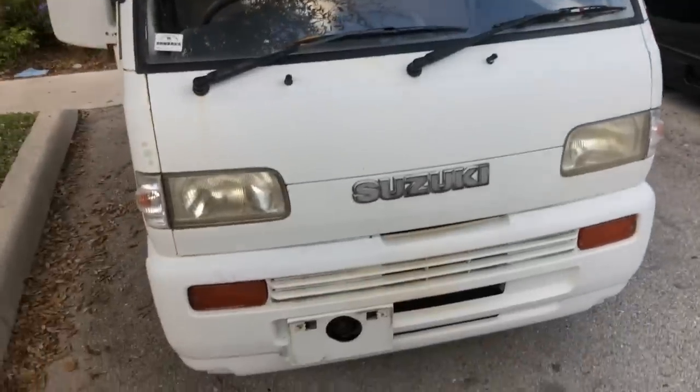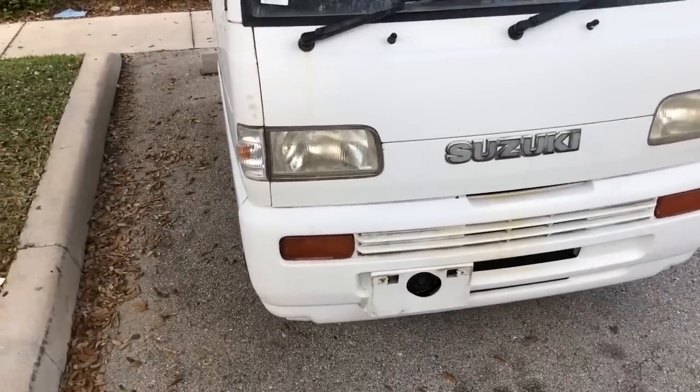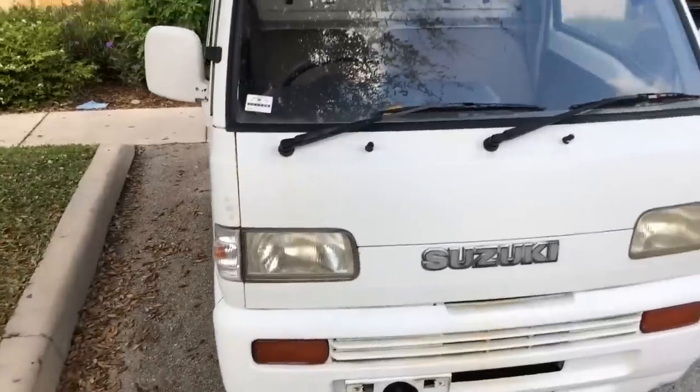So guys, today we're going to start off the video by talking about one of our other inventory cars. It's not actually really in our inventory. Somebody actually bought it already, but this is a 1993 Suzuki K-Truck, carry truck, however you want to say it. It's super sick. What we're going to be doing to it is putting a lift kit on it. We're going to be putting quad tires on it, and I think that's about it.